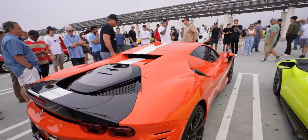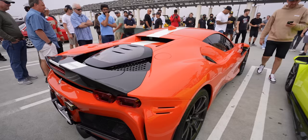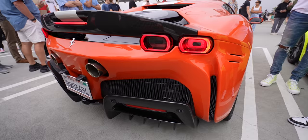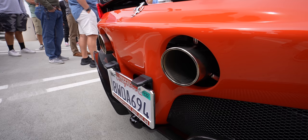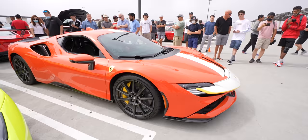A discount SF90 Spider. And what's crazy is the SF90's engine feels like it's 3 feet into the bottom of the car. Center of gravity really low on this. $5,000 stripe. That's what's up.